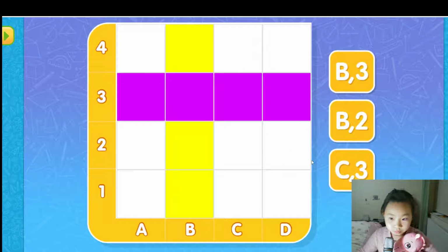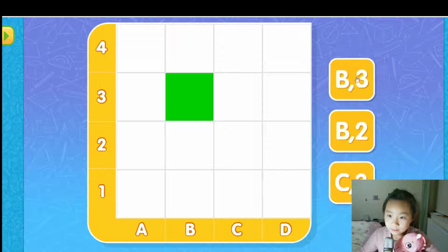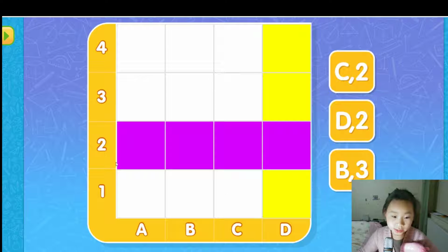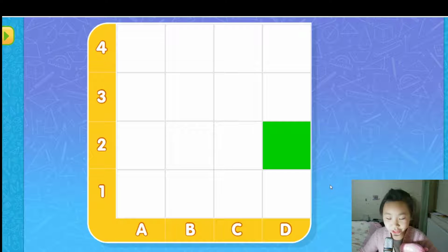Tap on B. So basically, if it asks you B2, I'm just going to guess. You go B, and then you see 2. Tap on B. B2. Tap on number 3. B3. So it's B3. Well done. It's called B3. Tap on D. Do you know it? Tap on number 2. You should know D and 2. If you know, well done. You know D, that square is D2.